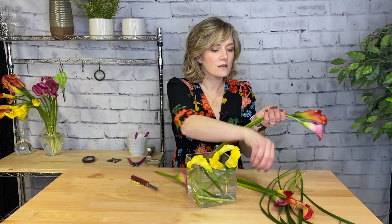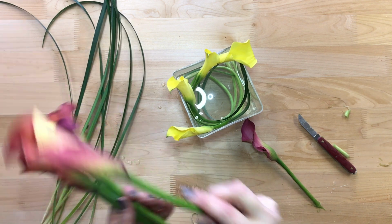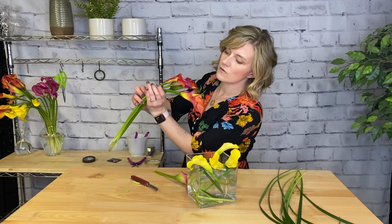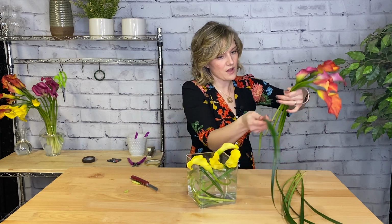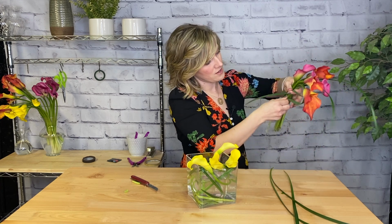Okay, so I'm going to arrange these just in my hand. Just overlapping them, kind of mixing up the colors. Then now that I have them, I'm going to add a little bit of lily grass. I think we're going to put all of it underneath there. Some I'm going to let hang loose, and some I'm going to pull back and create little loops.